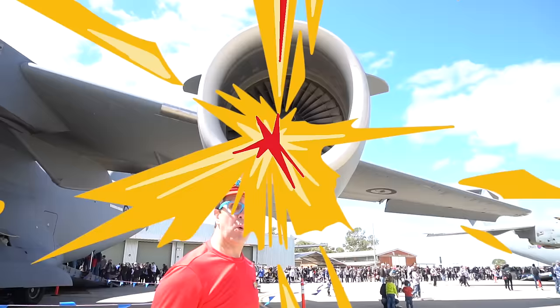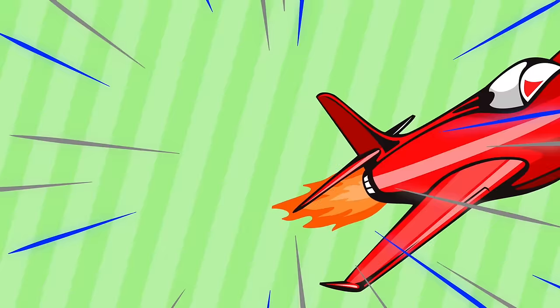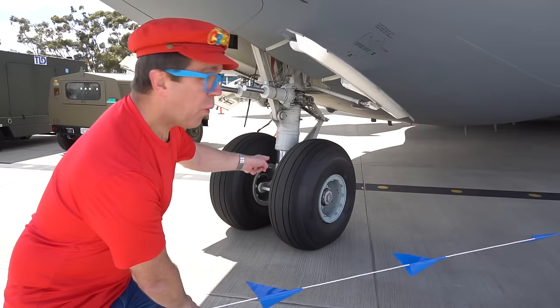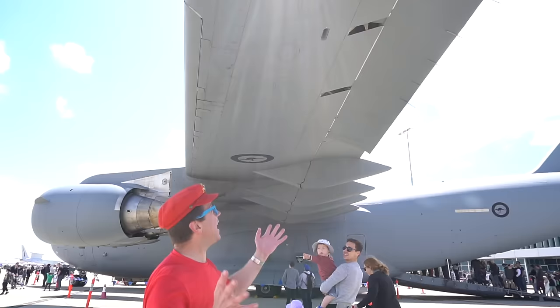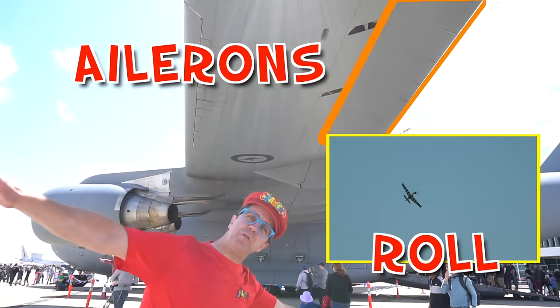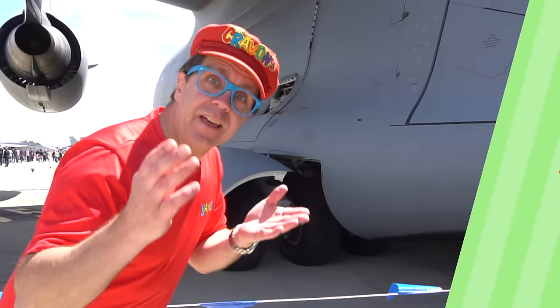Wow, that's really cool. Look at this. This is the front gear of the aeroplane. The front gear of the C-17. Look, the front gear has two wheels. One, two. Two big wheels. This is the wing of the C-17. It's very big and it's very high as well. These here are called ailerons. They make the aircraft roll like this. These are ailerons.